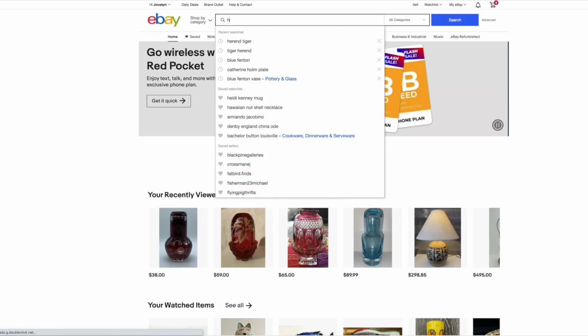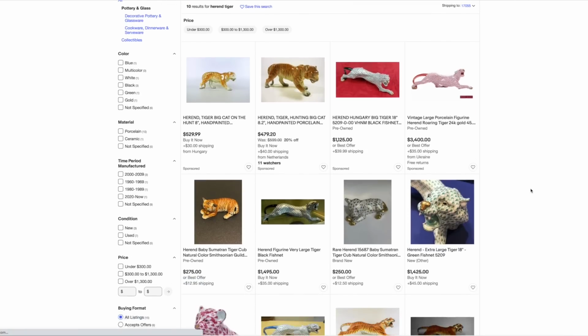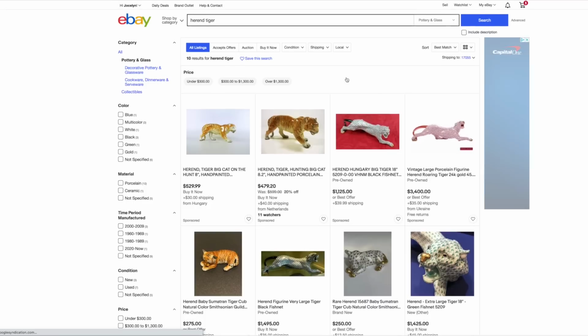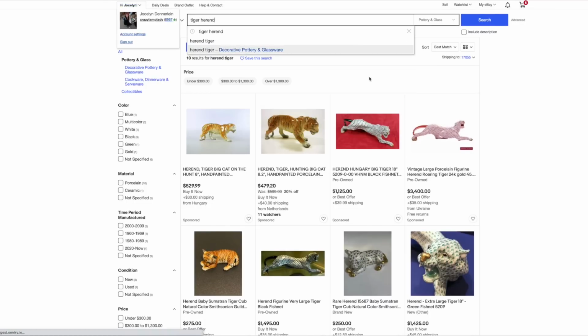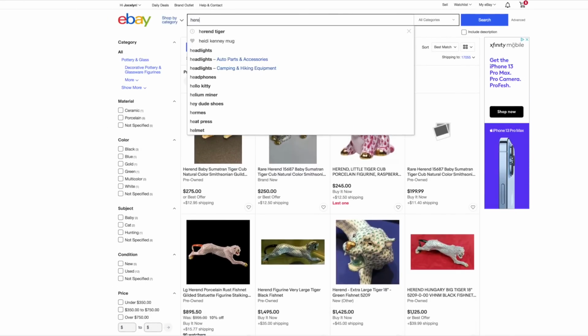In case you're wondering what I mean by the search results being messed up, here is just a quick example. If I search for horrend tiger and I hit enter, these are the search results. Now we currently have a horrend tiger listed and it is not showing up with that search term. If I switch the words around and do tiger horrend, and I hit enter, you will see that tiger right there with the black background. That is our listing. So if you are searching for something on eBay to buy for yourself, I always suggest mixing up the words because you'll get different search results depending on the order of the words that you put into the search bar.